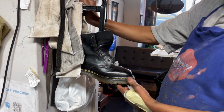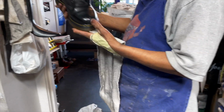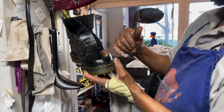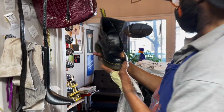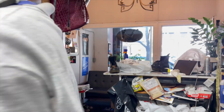Pretty deep in there, man. Yeah, for sure. That's pretty good. I need some time for that though. I need some time to smooth this out and fill it in, you know. Yeah, that's pretty bad. I mean, not real bad, but a little deeper than what I would expect. Yeah, that looks a lot better. No, absolutely.